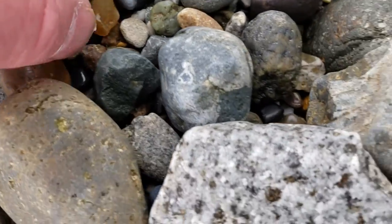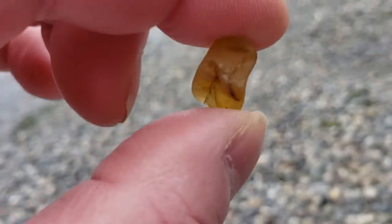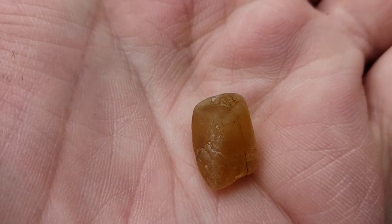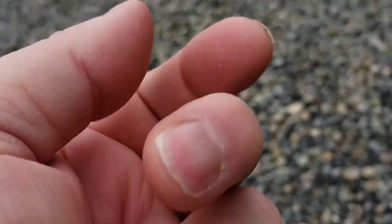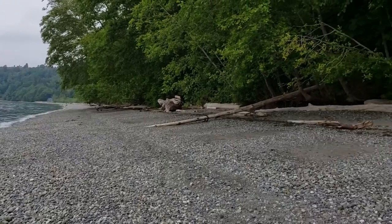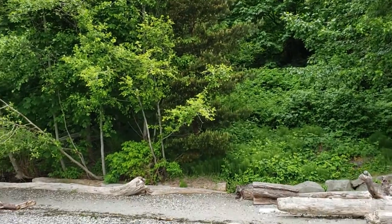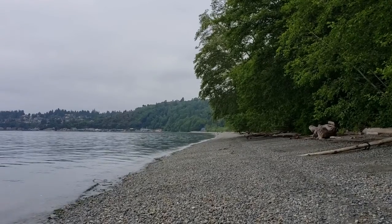What a morning. Just found another little agate. This little guy here. Yeah, man. Ain't gonna lie, I was thinking about staying home today. It's pretty cold this morning. Kind of misty, rainy. My knees have been hurting. Man, oh man. It's like, nope, gotta go. And I did. I am so happy I did. This has just been probably one of the most amazing mornings I've had rock hounding since coming to the States.